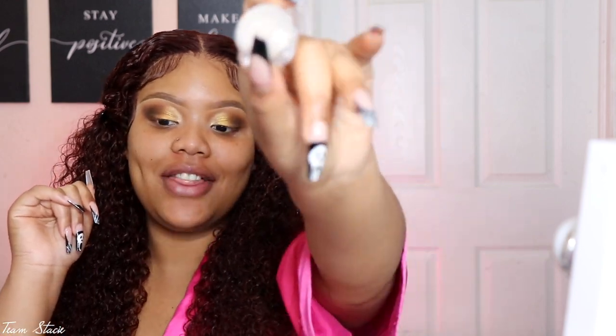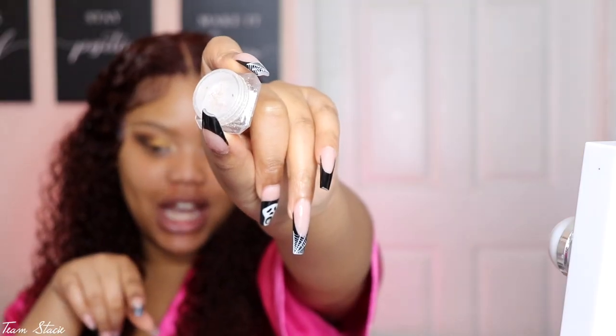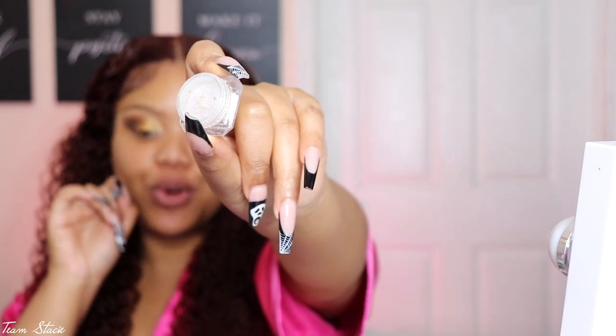Alrighty guys, so another Holy Grail is gonna be this. Not particularly this shade, but this is from J. LaRue Cosmetics. Actually, I don't remember the name of this one, but they have the best loose pigments ever. I'm absolutely obsessed with them. And today we're gonna add that. We just wanna be a little extra.